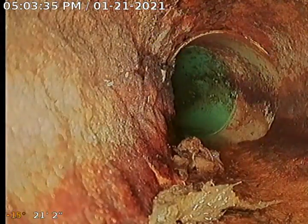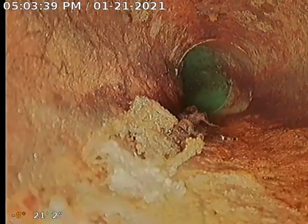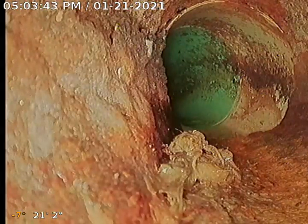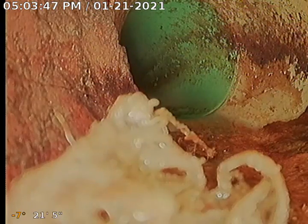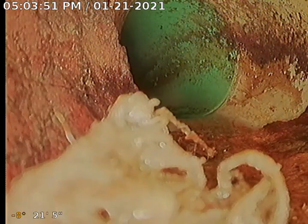Here's the end of this cast iron, little debris right there. Can't say whether those are roots or not. It could be a little fissure line with some really tiny ones also trying to grow through. But we're going to go ahead and pause our camera right here to locate this specific spot and see how deep the pipe is as well.